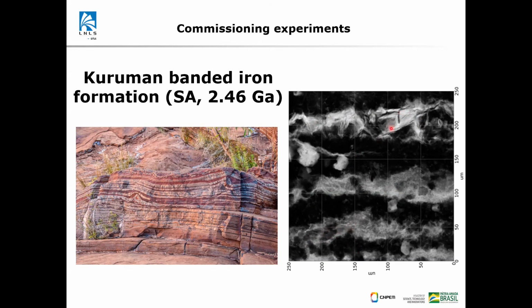And we can see that there are some filaments and some structure that resembles a network, which we are trying to show can be associated with the presence of a microbial mat in the past history of these samples, showing that there is a link between biology and the formation of the banded iron formations on the world.